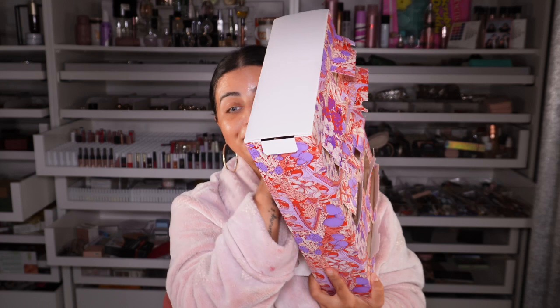Oh my gosh, I am so thankful, L'Occitane, for sending me this advent calendar. This is one of my best calendars of this year. My first and my best one. I'm telling you guys. Thank you so much. I hope you guys like this advent calendar too.